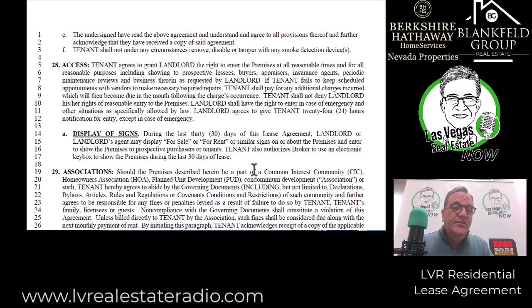You need to grant access to the landlord and the property managers with 24 hours notice. There are periodic inspections conducted every now and then. You need to give the landlord access with proper notice. You're allowed to display signs in the yard as long as it's okay by the HOA. You're allowed to display the flag. Again, that's okay.